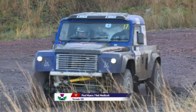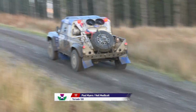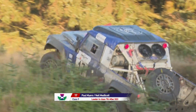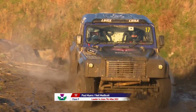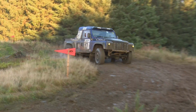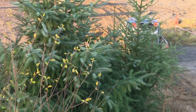Having had to take a nominal time from the cancelled second stage, many drivers were keen to make up the lost time on stage 3. Paul Myers was able to do just that, posting the 8th fastest time and holding on to his Class 9 lead. The suspension on the 5-litre V8 engine Tornado was taking a battering over the incredibly rough terrain. Paul soldiered on with relatively little drama.